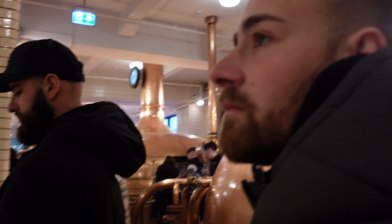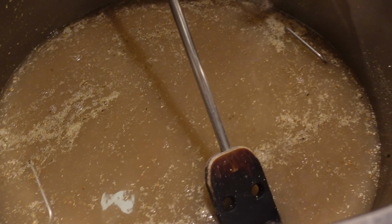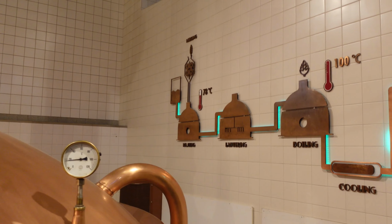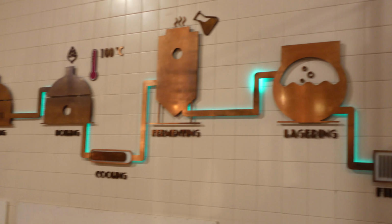Don't know what I'm showing you, but it's cool. You want to have a drink of that, or what? It doesn't look good, hey? That's the process of how to make beer. There you go, you got yourself a Heineken. What are you doing? Helping the workers.